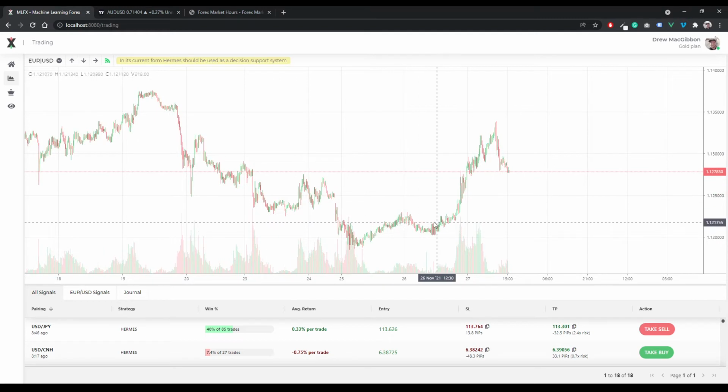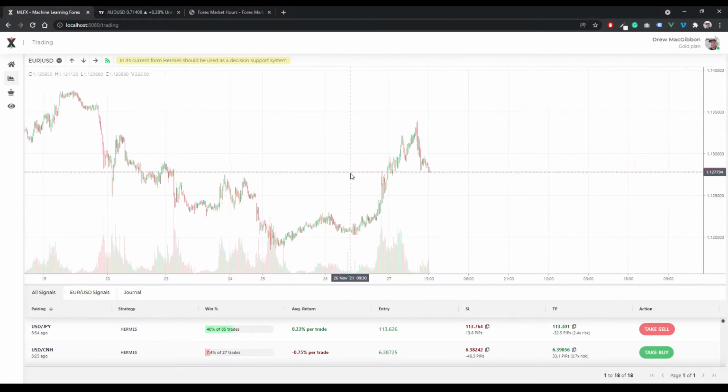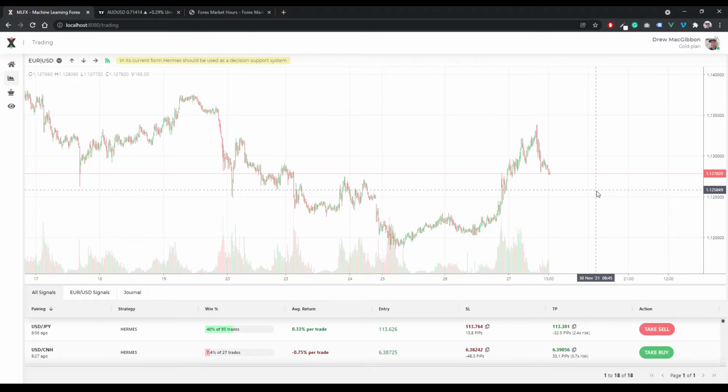And then we've had this, as of recent, little bounce up, but it looks to have rejected at this level here. So we'd be doing a bit of technical analysis there. All we're trying to do is figure out if the trend is going to continue, because we just want to be taking trades based on the direction. And Hermes is going to take care of the take profit and the stop loss for us. So we just set and forget the trade. That's essentially what we're doing here, and that is why it's called a decision support system.